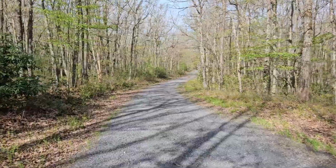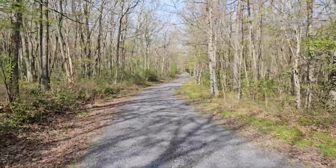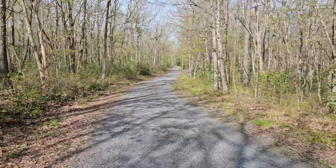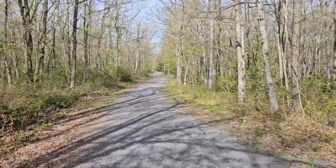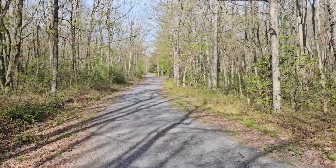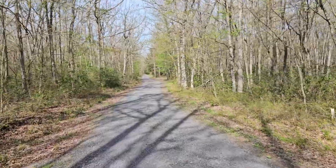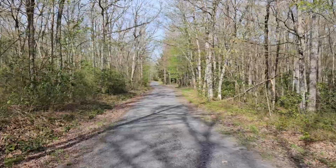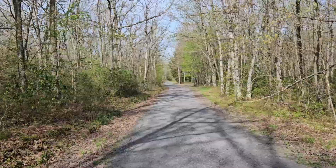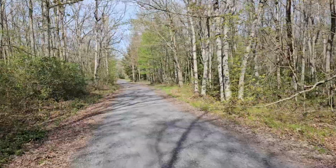So at about 1.1 miles, just past this curve, is the turnoff to the right. It's a pretty clear turnoff, but I've missed it in the past, and there are other turnoffs to the right in the area, so that's why I want to share this with you. Chipmunks and squirrels playing in the woods.